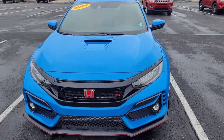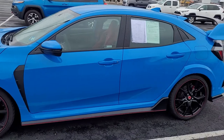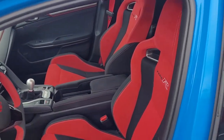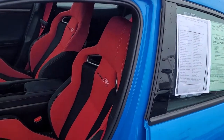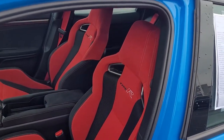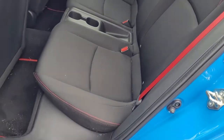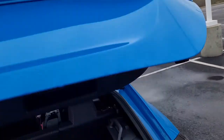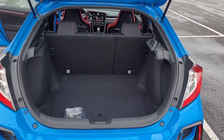All right, now that we did a pretty good walk around of the vehicle, I'll move to the inside and we'll check out some of the features that are included in this particular vehicle. Now, right away, you see the pretty cool interior. It has this pretty cool red and black interior for the front two seats. And then this is what your second row seating is going to look like as well. And a quick look at the cargo area of the vehicle as well. So it does have a pretty large trunk space based off the vehicle it is, it being a hatchback.